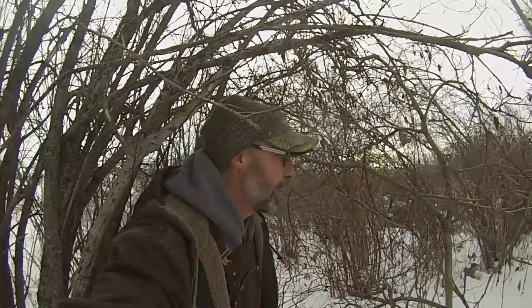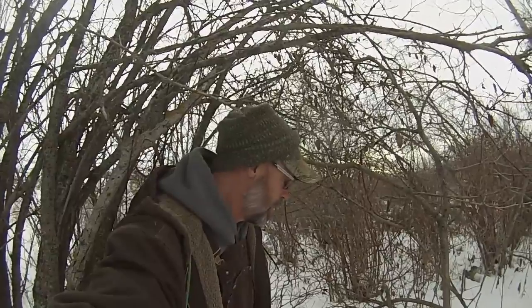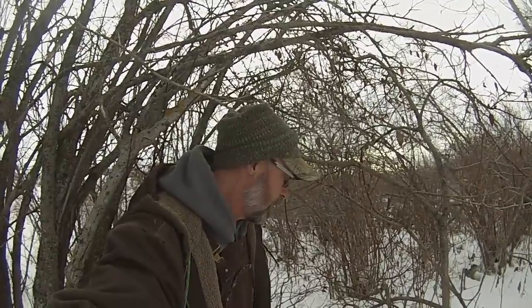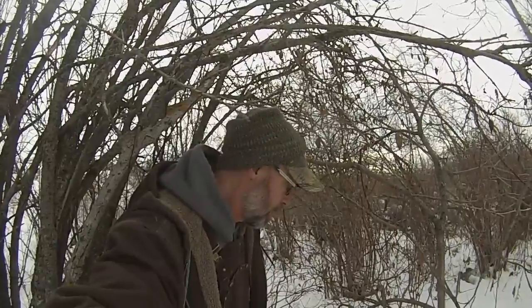So, I had to come out here to pick up some old pens from when we were fox farming, and I'm going to convert those into pens for conibear, for 330 conibears. So I thought I'd get out here and check these snares and grab those things. So that's good. I got some gas money out of her, and then some.